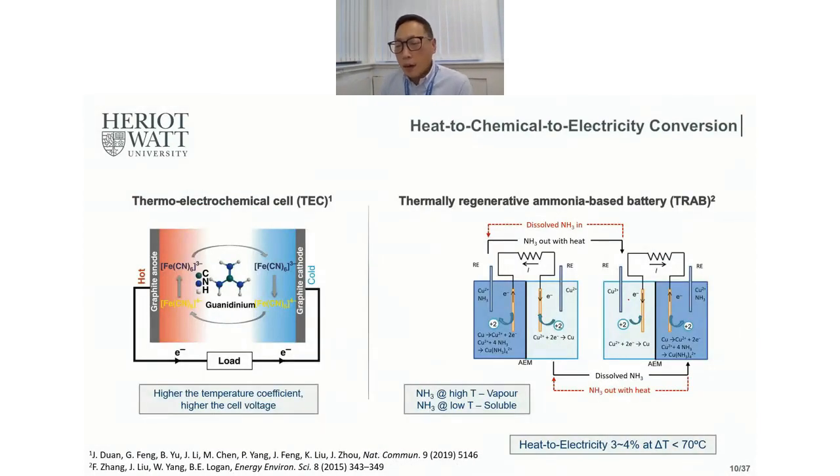To solve this problem, in recent years, many researchers have put tremendous effort into development of these liquid-based thermal electrochemical devices. One of them is the thermal electrochemical cell. Basically, it's quite similar to the previous slide, the thermoelectric device. One side is at a high temperature, and the other side is cold, at a low temperature. By doing that, one can make a potential difference led by the temperature difference. And this potential difference is the driving force of this type of thermoelectrochemical cell.